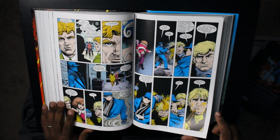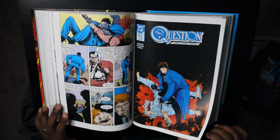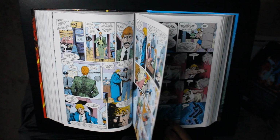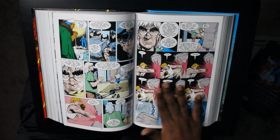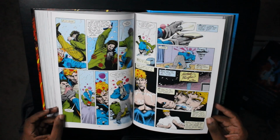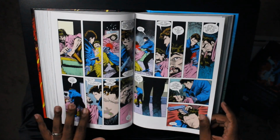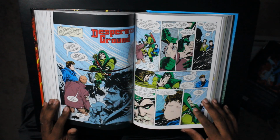Like, it's not trying to be incredibly polished. It's not trying to be hyper realistic, but it still has depth. It has like a texture to it, right? And that's part of the reason I like the paper that this is on. It's kind of, like I said, a semi-gloss paper. It's not incredibly thick, but it's thicker than a lot of the Marvel stuff you're seeing so far in 2022.